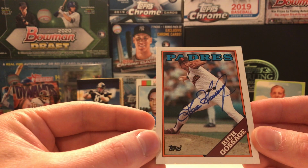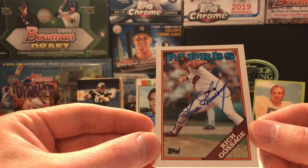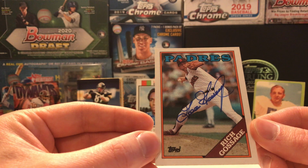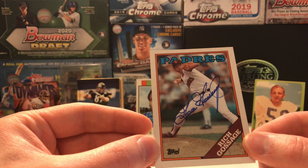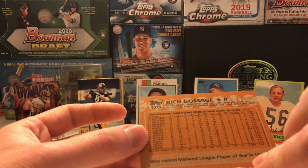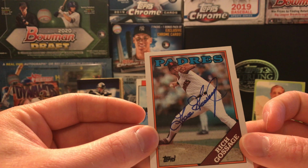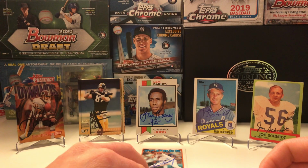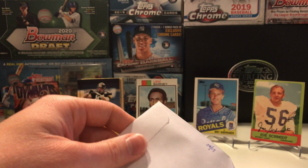Really like the story about him and Sparky Lyle about how the Yankees acquired Goose Gossage, and Sparky Lyle was not having it, so younger guy coming in throwing really hard. And so I think that kind of hurt their relationship there with Sparky Lyle and Goose Gossage and the Yankees. But thank you, Mr. Gossage. $10, well spent. Let's go to Nashville, Tennessee. See what we have next.